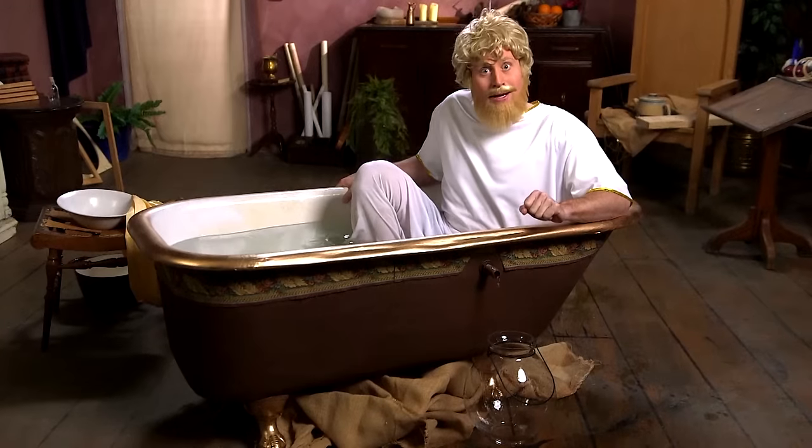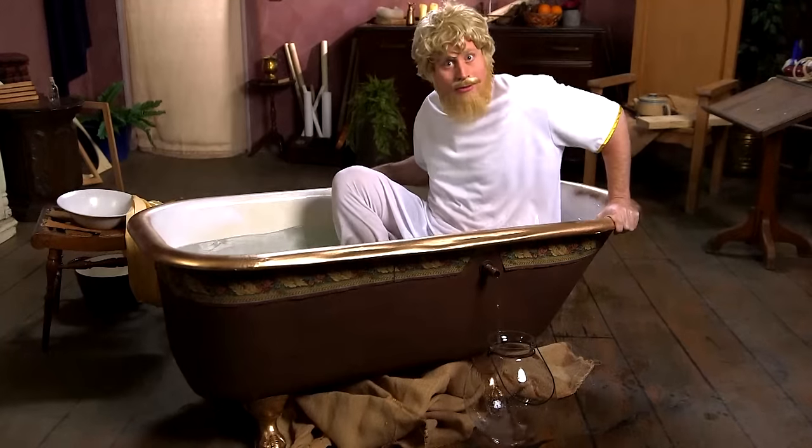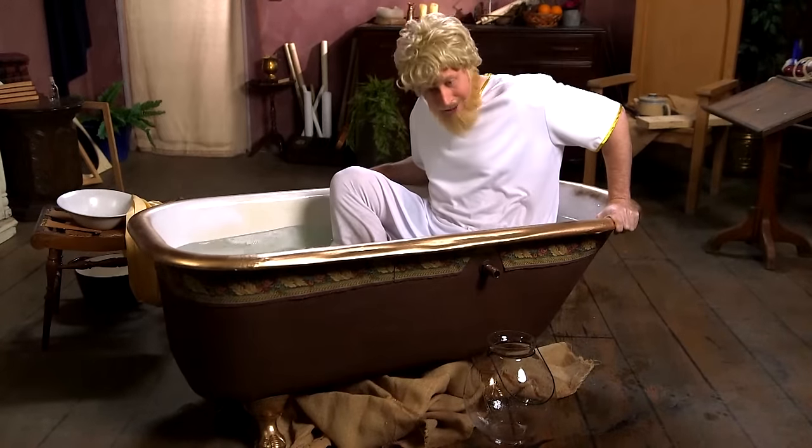Max Historica. Long, long ago, in the time of ancient Greece, there lived a genius named Archimedes. One day he was in the tub and he noticed something. Oh, hello. Look at that. When I get into the tub, the water level goes up, and when I get out of the tub, the water level goes down. Ha ha!